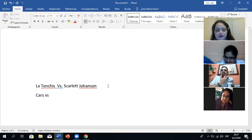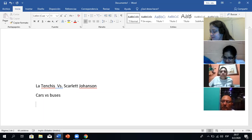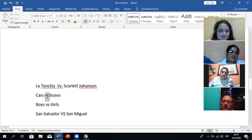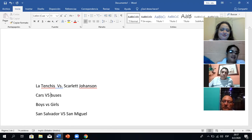cars versus buses. Which one is more convenient, guys? What's more convenient? Cars or buses? Cars. Yeah, definitely. Now we're going to compare boys versus girls, all right? We may have a debate here. Also, we're going to compare San Salvador versus San Miguel. What's the main difference? The heat, right? San Miguel is warm. The weather.